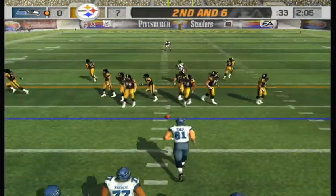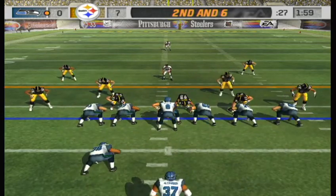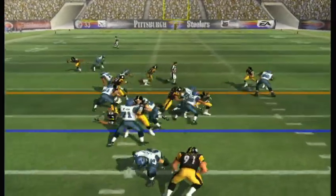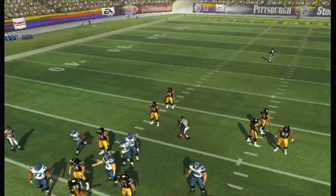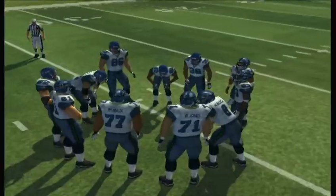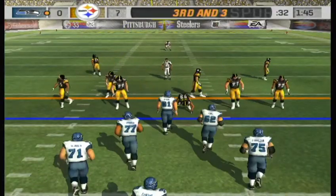Second and 6. Ball on the 43-yard line. Gives the ball off. Runs through the tackle. Porter comes up to make the play at the 46. One thing these guys don't want to do is give up the running game, because if they do that, they become one-dimensional, and that plays right into the defense's hands. Ball on their own 46.